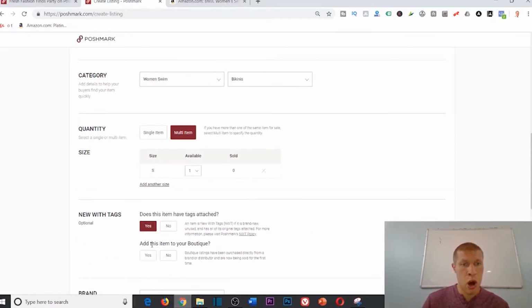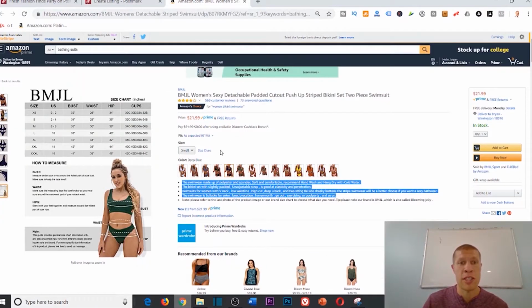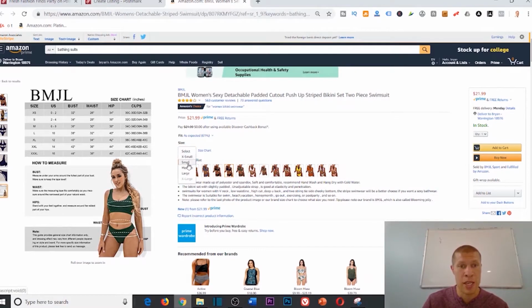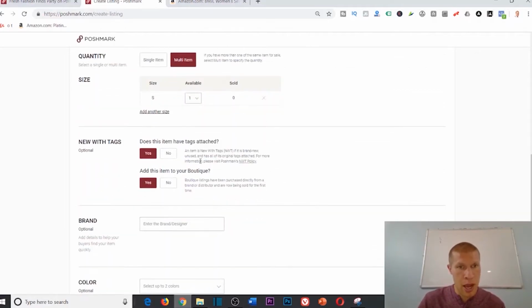And you can also, keep in mind too, you can add multiple sizes, right? So if you want to add a bunch of different sizes, you can add a bunch of different sizes. Just keep that in mind because if you change sizes sometimes the price changes, so keep that in mind. Now, I'm going to add it to my boutique and say tags are attached, yes.